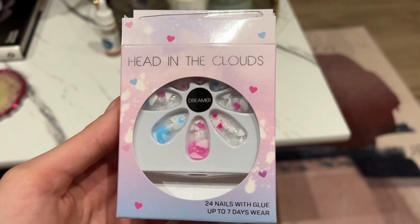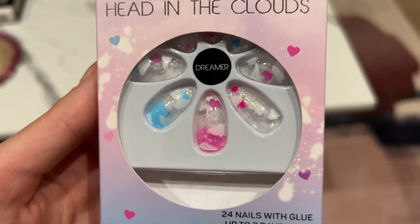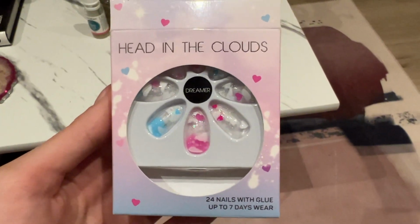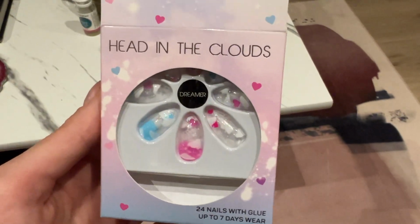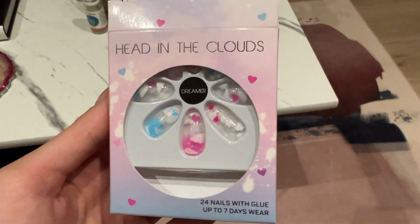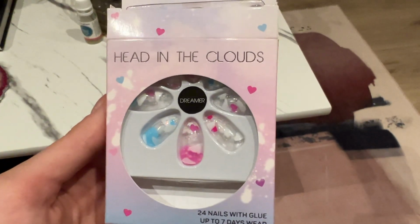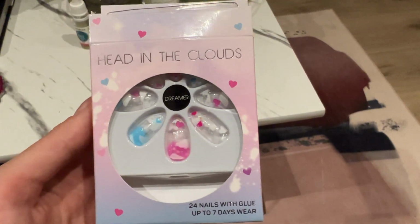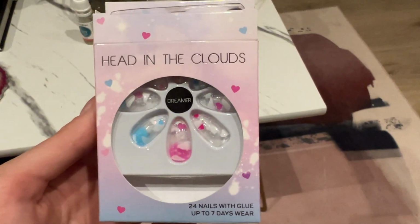You can't see it on the packaging, but they are from Primark, called Head in the Clouds Dreamer. The zoom isn't very good on my phone right now, but they have really cute cloud and sparkle designs in pink and purple, and I think some clear nails in there as well. I'm going to file them down and glue them on. Very cute. I thought of these as soon as I wondered what to wear to the exhibit tomorrow.